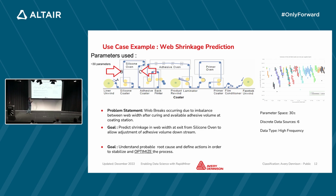And so what we're doing with RapidMiner is, you see those two blinking arrows, we've got about 9 seconds in which the web is going to enter at point B, which is the start of the silicone oven, and then point C, where it's going to exit the silicone oven when it dries. So we're building a machine learning model that will predict the amount of shrinkage at point C. So let's say that it was 2015 mm across when it entered the oven, and we want to predict what it's going to be when it exits the oven, so that we can decide how much adhesive we're going to allow to be available at the downstream coating station.